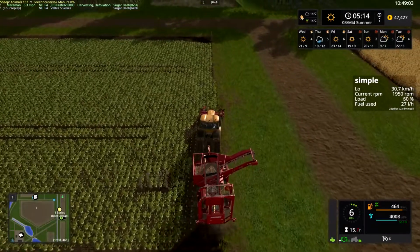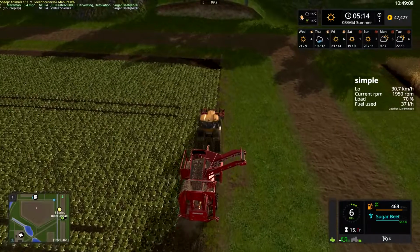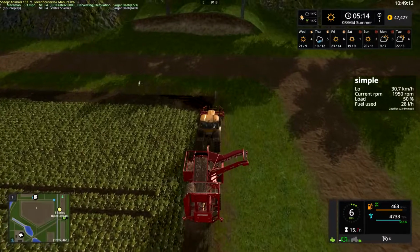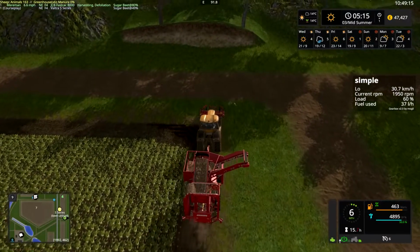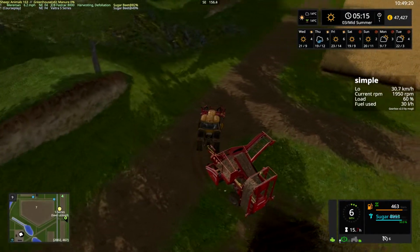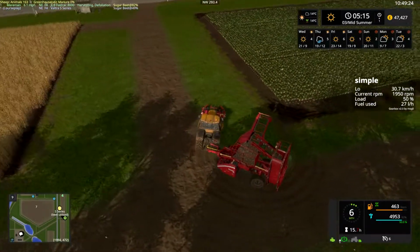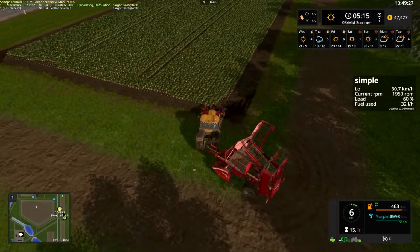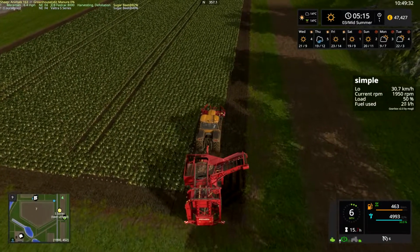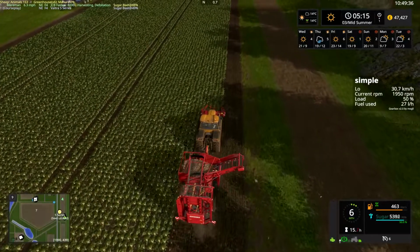Ooh, let's go straight. Keep an eye open for when he starts to run. I think he's only coming when that's full, for some strange reason. Still decided he doesn't want to come yet. Let's get another headland done. This turns quite well, even with a JCB, which is not the best. Doesn't have the best turn circle of any.